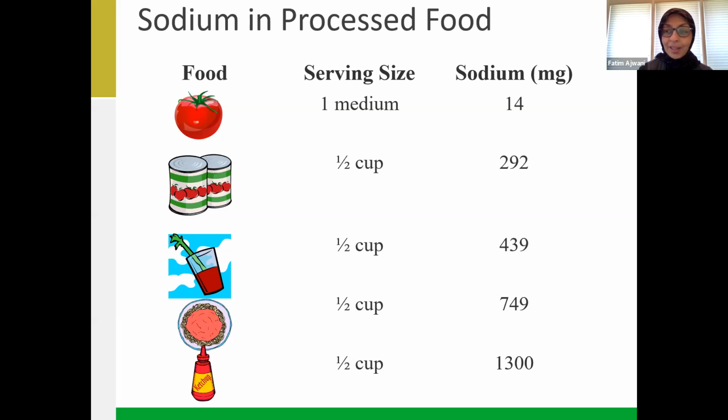Half a cup of pasta sauce. I know that's an easy meal. I know I do it myself sometimes. You open up a jar or a can of pasta sauce, it's quick, but half a cup on average will give you a whopping 749 milligrams of sodium, or half your day's worth. And then down at the bottom, we have half a cup of ketchup at 1300 milligrams.